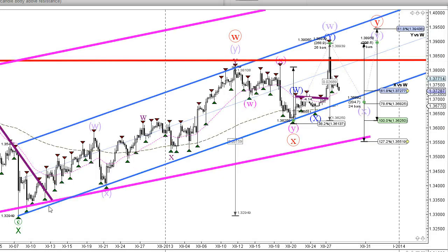I also wanted to show you the euro dollar and pound dollar wave count. Now, I know that some of you may not like Elliott wave theory here, but wave counting can help looking at impulses and corrections, and Admiral Markets does offer the wave count on its website. So take a look at that.